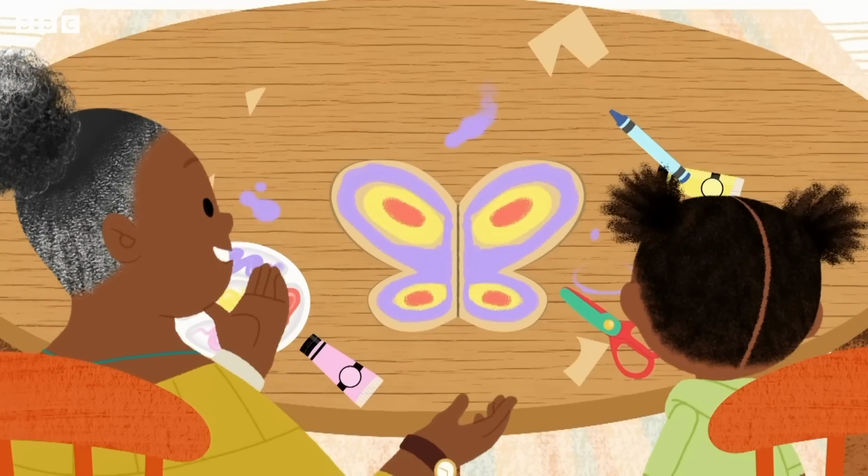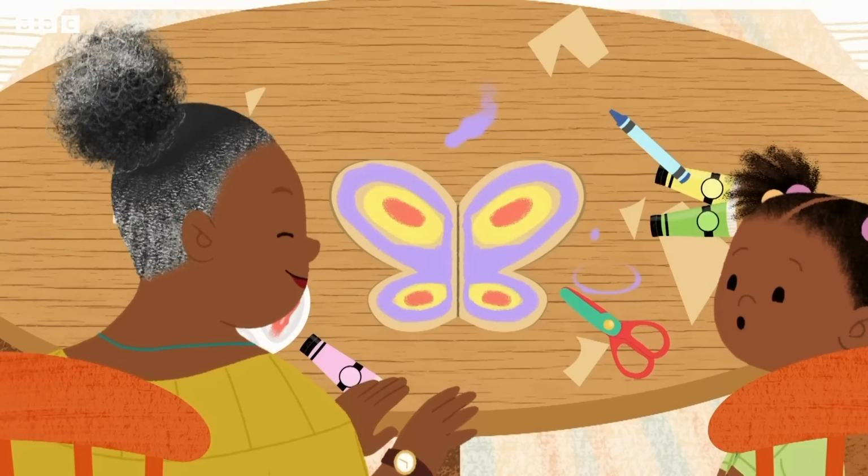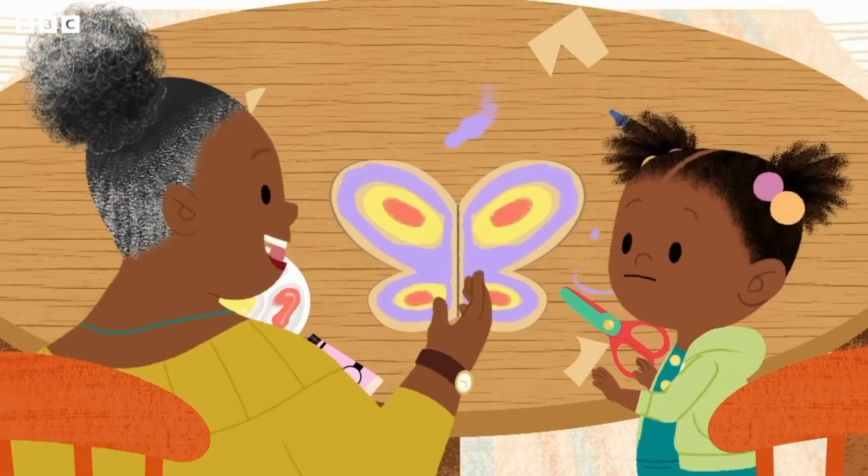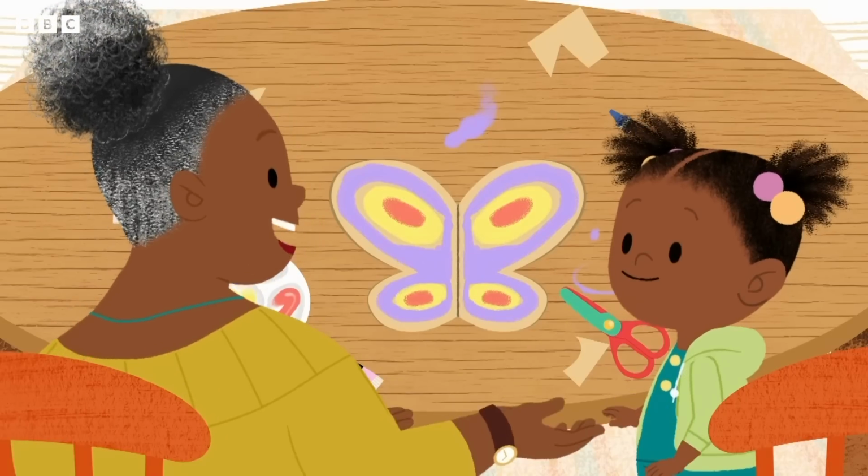Beautiful, colourful butterfly wings. Thank you, Gran Gran. Can I put them on now? But the paint's still wet. Let's pop them outside to dry in the sun.